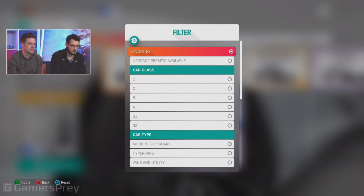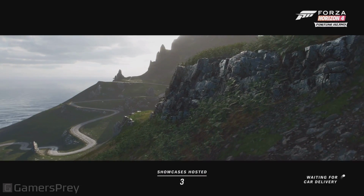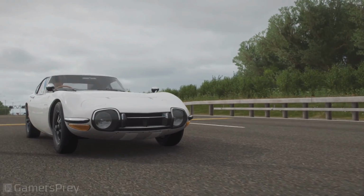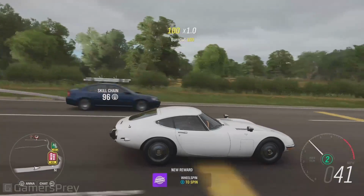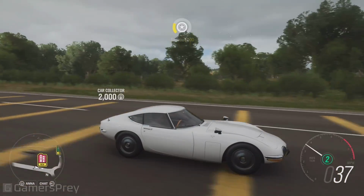So, of course, we have Toyota returning to us. Over the last few series, we've been doing our best to give you as many Toyotas back as possible. And this is the latest one, the 2000GT. It was Japan's halo car for a long time. So Toyota wanted a car to sit right at the very top of their roster, and this was what they came up with. It's not bad, is it?